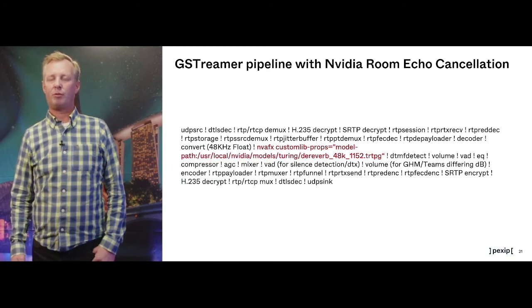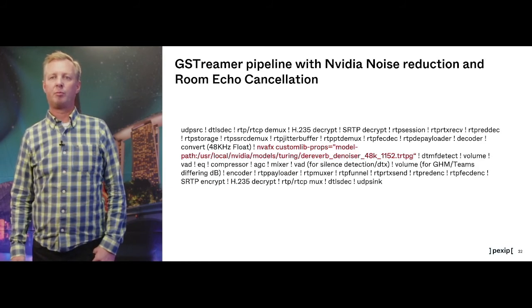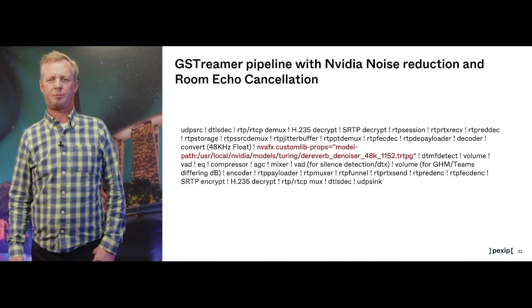So Nvidia have thought of that. They have included a model that does both of these AI technologies in one go. So here is the example, GStreamer pipeline just being passed a different model, the de-reverb, denoiser at 48 kilohertz. So now we're doing both technologies at once.